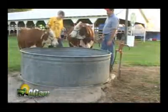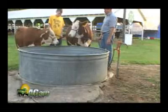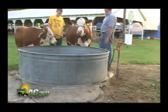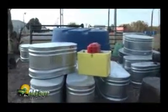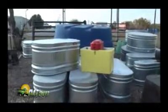Right. So you don't really need to have it high, just as long as they can get down to the bottom and drink it up. Lots of things on the market. Right. We've got plastic, metal, we've got several behind us here. Again, how do we evaluate what's going to work best for our operation?